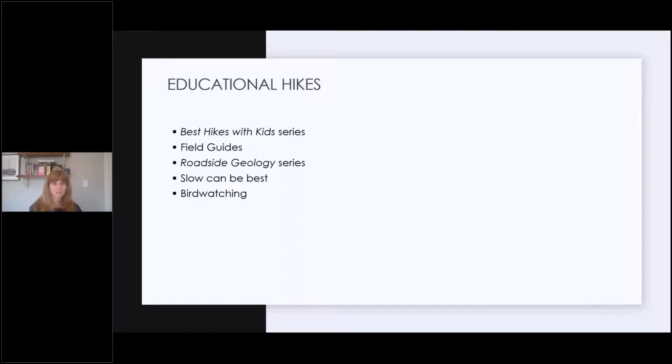There's also a series of books called Roadside Geology that, again, like the Best Hikes with Kids, goes to the geology of all different parts of the country. And that's a really good resource too, wherever you're going hiking, or even if you're going on a road trip with a family. If you own that book, you can look and learn about the geology of your area and learn more about geology.